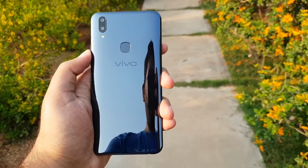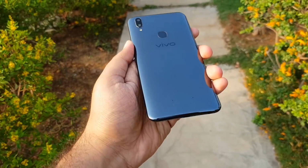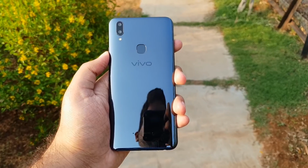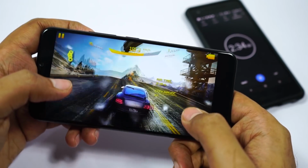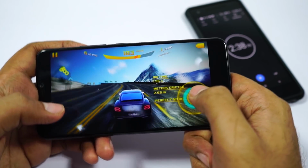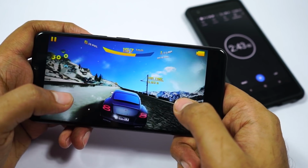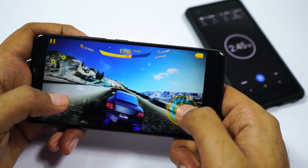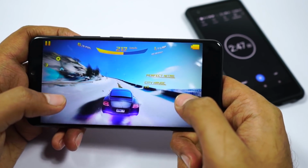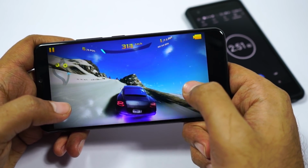Now the next reason to buy this phone would be the processor. This phone sports a Snapdragon 626 processor with Adreno 506 GPU. Yes, in terms of price to performance ratio, it's not a huge upgrade, but if we consider last year's Vivo V7 and the V7 Plus, which came with Snapdragon 450 processor, Snapdragon 626 is a pretty good upgrade. This processor is built using the 14nm architecture, so it is also very power efficient and you get good battery life.